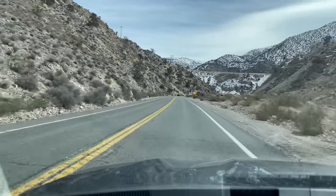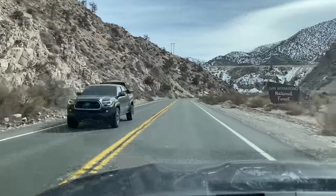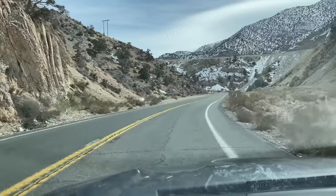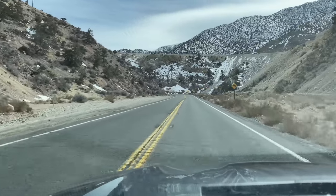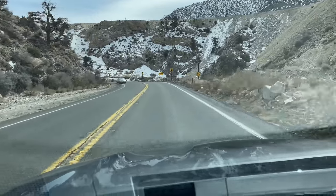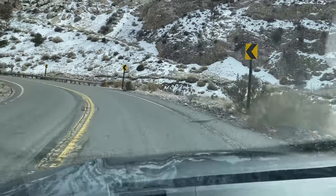So I've got it on the mount now. You guys will notice that it's shaking. He said I can keep it on the mount, which is cool. But I have two different mounts up here. But unfortunately on the mount, the phone shakes like crazy.